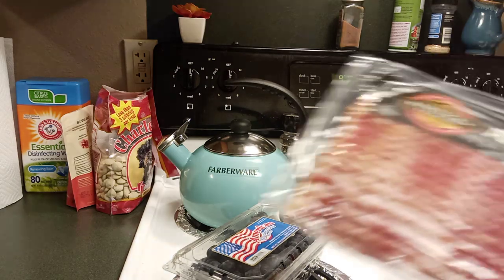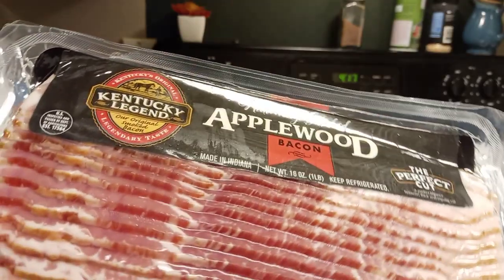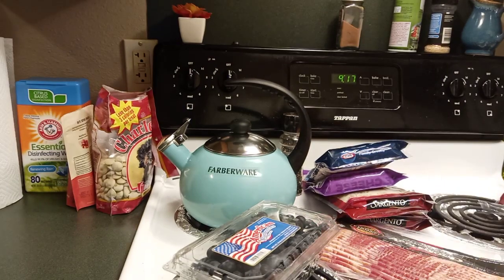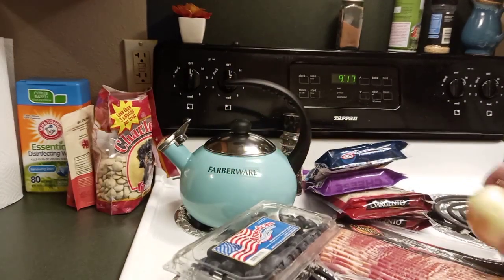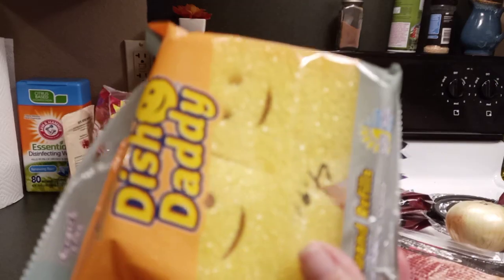I was bad. I bought a pound of bacon. But y'all, gotta have it once in a while. And I'm gonna use some of it to cook some beans. Got an onion, $1.03.